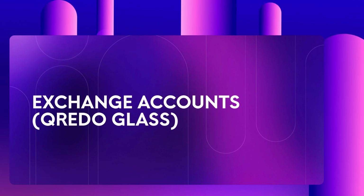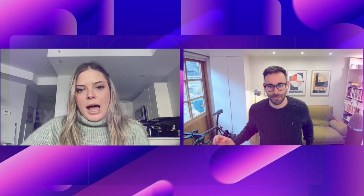So the first feature here is exchange accounts, or Qredo Glass. This will allow you to deposit, transfer, and rebalance digital assets outside of Qredo's custody seamlessly. Can you tell me a bit more here? Yes. If you've ever watched the news in the past 6 months, you know how counterparty risk has painfully made the headlines for several months.